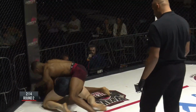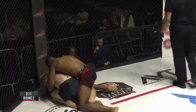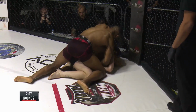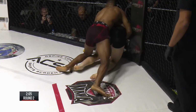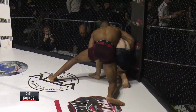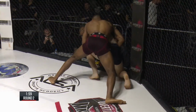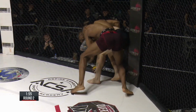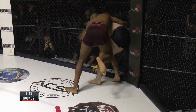Joel onto the back now. Joel gives his back. Shot to the body there. But even those shots to the body, you hear them. Downey-Cave gets his shoulder back up against that cage, looking to try and use that to push himself up. He does. Joel doing everything right here. He's keeping himself very tight to the fence, not allowing Simeon to creep round and take the back.